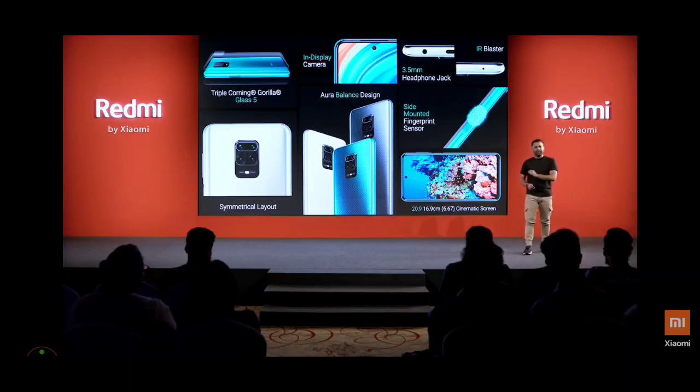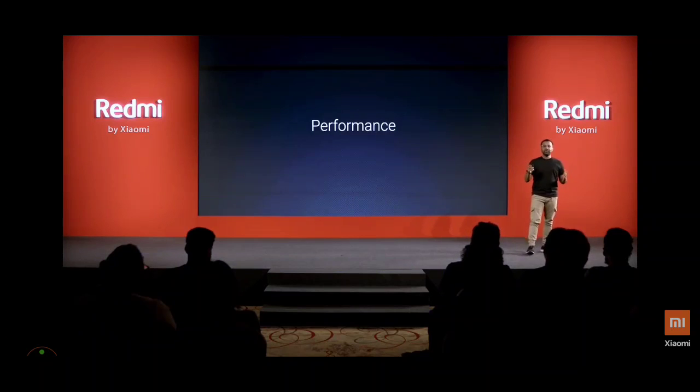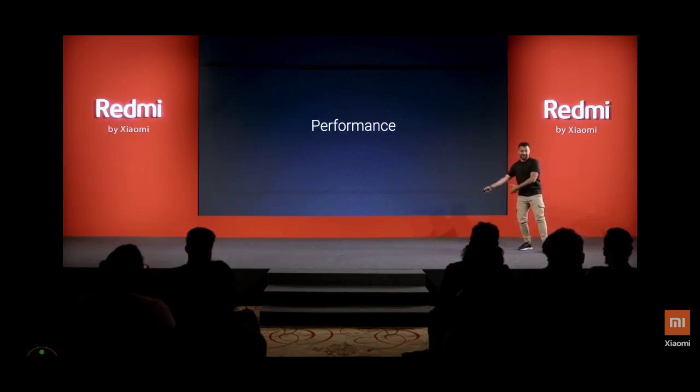But let's also take a look at the performance. Note 9 Pro hai, toh tagda performance toh is a given. So, with respect to performance, jaise aapko yaad hoga, Sumit had said something when the Note 8 Pro was launching. Why should Pro have all the fun? So I'm going to use that and make it, why should Max have all the fun?